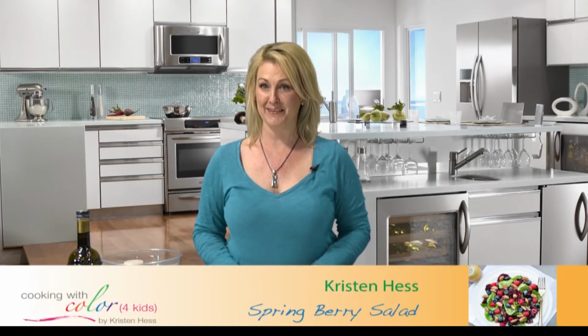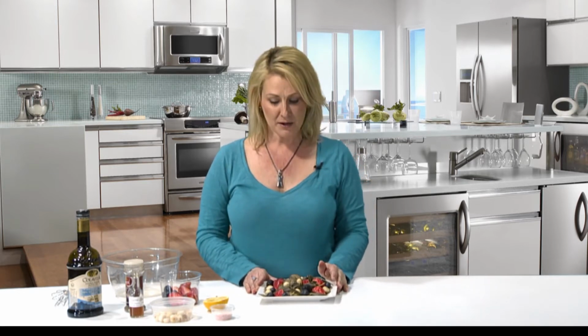And now I'm going to show you how to make my lovely spring berry salad. And it goes really, really delicious with the quiche. The best part about it is it's colorful and healthy, and it's so easy to make and so tasty and fresh. I made it with spinach today, only because the spinach is a nice, bright, super green, and it's full of protein and minerals. But you're welcome to make a salad with romaine, mixed greens, whatever the kids like.